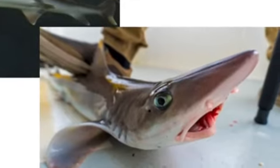Look at these little guys. Look at them. They're like little puppies, but with fins and lots of teeth.